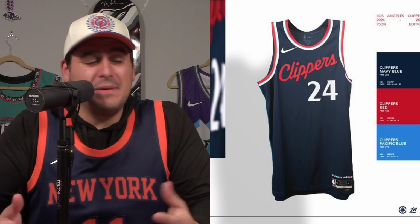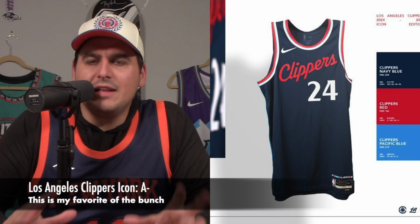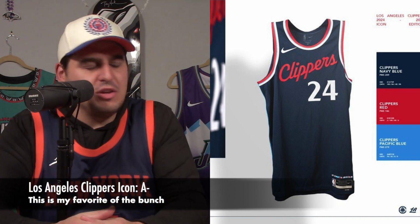Now, the navy blue Icon uniform features the exact same Clippers wordmark, but with red alongside white numbers. I actually think the Icon is a little bit better in my opinion. It gets an A- grade. I like this navy blue base here. It's really good with the Clippers in red and white here with the numbers. It's really good. It pops here. A-.